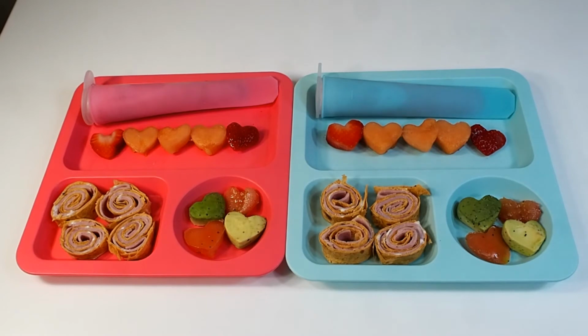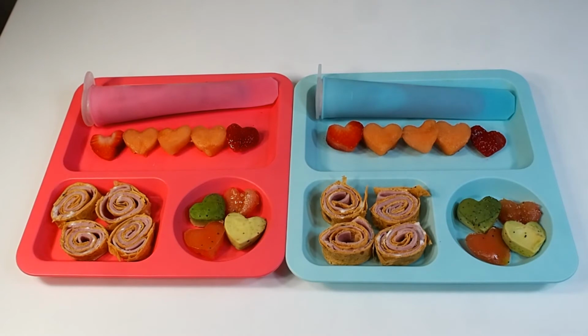And then above the fruit you see the pink and blue. It's basically a silicone yogurt tubing. And last night I blended together strawberries, a little bit of vanilla, and almond milk, and then I poured that into the tubes and I popped it in the freezer. So extremely easy lunch, and I'm pretty sure they're going to love it.